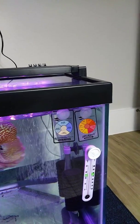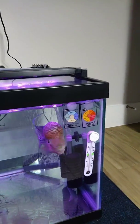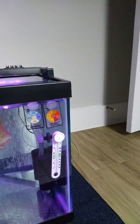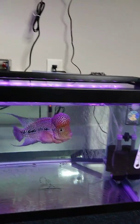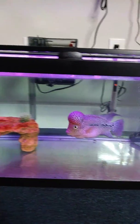And his pH is around 7.3, 7.4, one of the two, or like a 7.8. It's like a slightish orange, but I always try to maintain my fish, their pH, their ammonia, their nitrite, just so they can be healthy, live a beautiful life, and show all their colors. So this is my King Kamfa.